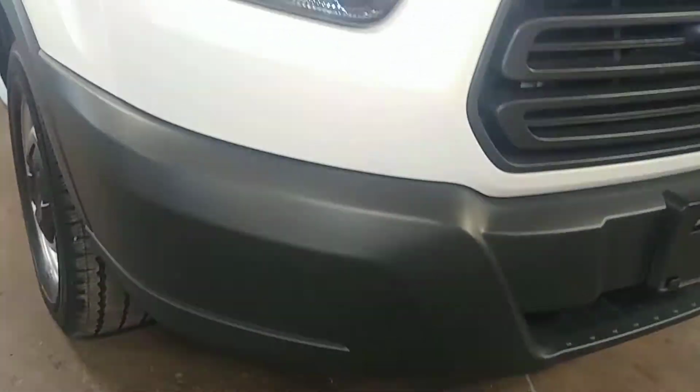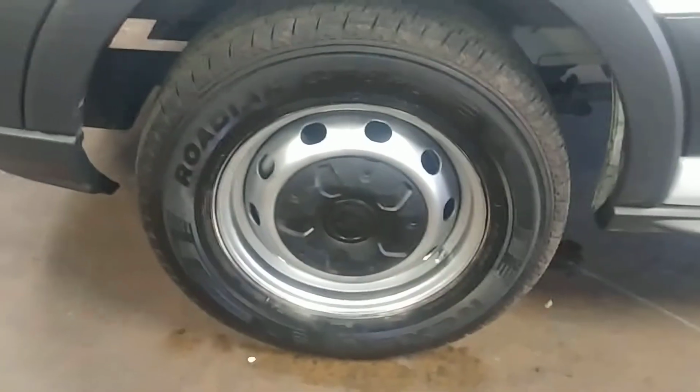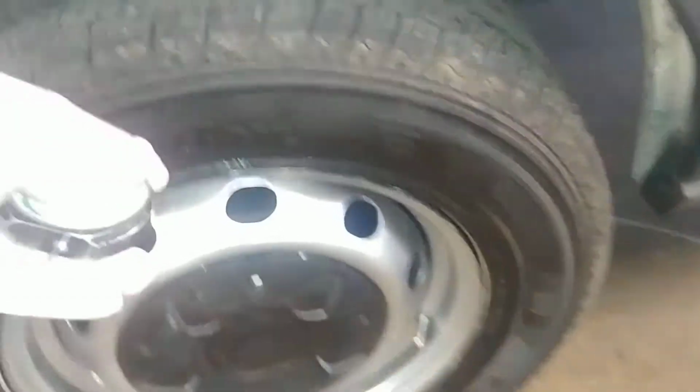Looks pretty good. Your front hood looks good. Your front fender looks pretty nice. Here's your front driver's steel wheel. Your tire tread on this bad boy is over 7/32. This door has a little dent there. Another chip there. It's got a dent right here.